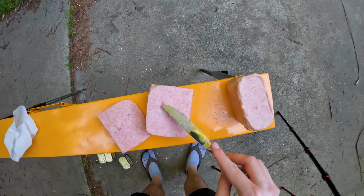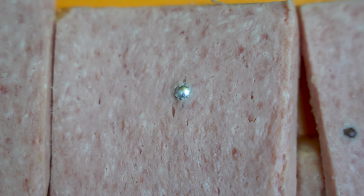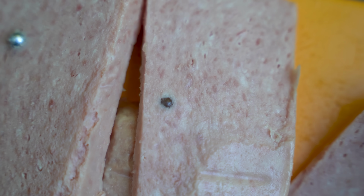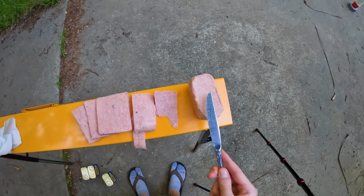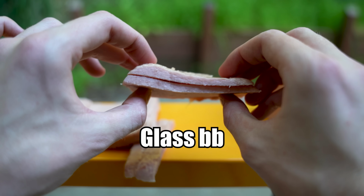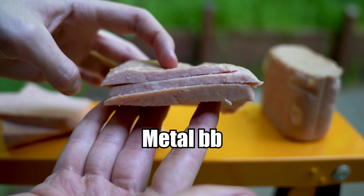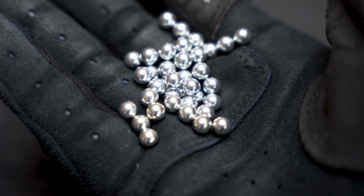I don't see him yet. Oh, there's the metal BB right there, and there is the glass BB right there. So I guess the metal one is better at penetrating a block of spam, aka more dangerous. So it looks like the glass BB only made it within maybe like a half an inch into the actual spam, and then it looks like the metal BB maybe made it like an inch or an inch and a half into the spam. So metal BBs, I guess, have more penetration, aka more dangerous.